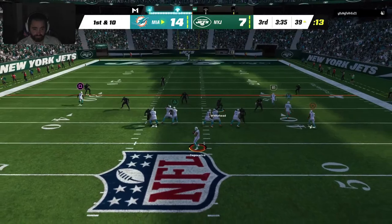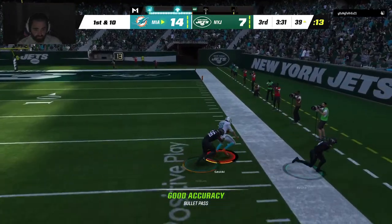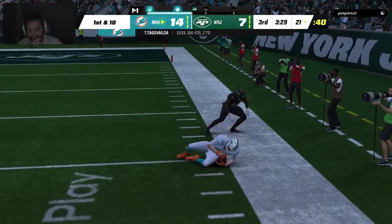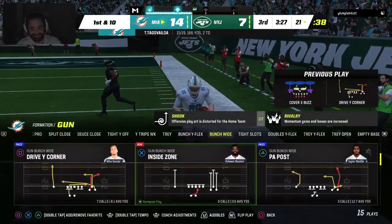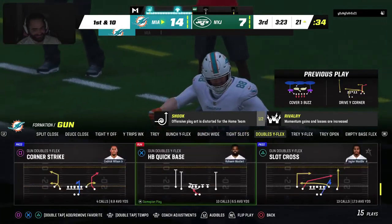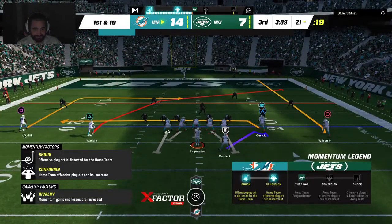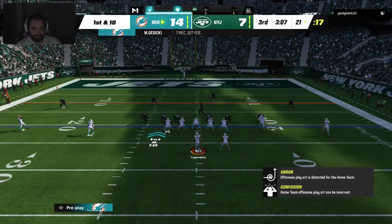Tagovailoa working out of the gun. And he's got his tight end. It's Mike Gesicki. And he's got this down almost to the 20 before he's dropped. The Dolphin passing game rolling here. They've got another first down. And tackle.